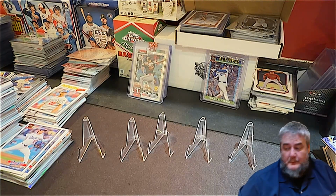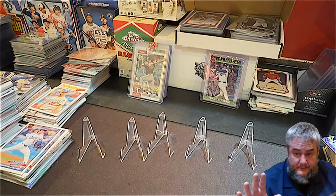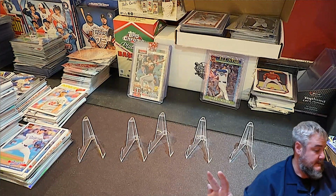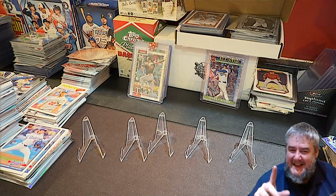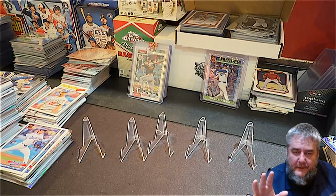Everyone back for more. Today is the first time that I am opening Topps Now products. Actually, one of these isn't a Topps Now. It's like the In the Moment or whatever those are called.